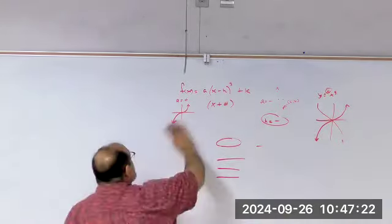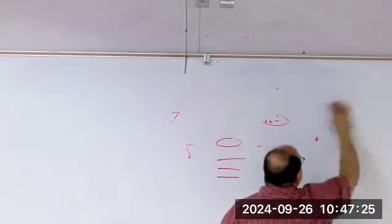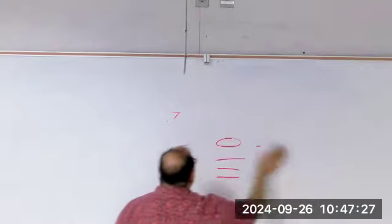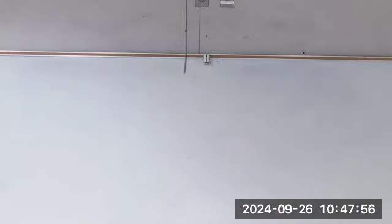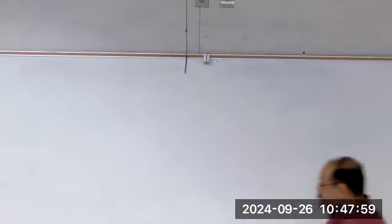1.6, 1.7 is lots of substitution and simplify, but also a lot of, are you paying attention to the ordered pairs and looking at pictures? 1.6, operations with functions. Adding, subtracting, multiplying, and dividing functions. And then one other one you may not have seen before, which is composition.